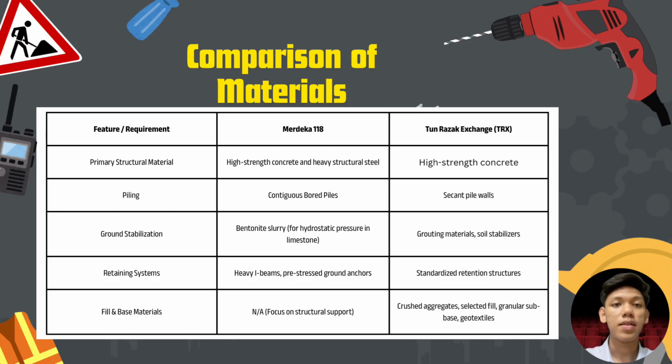In terms of the retaining system, Merdeka 118 used heavy I-beams and pre-stressed ground anchors, while TRX used standard retaining structures. Finally, TRX also used crushed aggregates, selected fill materials, and geotextile for fills and base materials, whilst this was not the main focus for Merdeka 118. Overall, the materials were selected according to the different ground condition and engineering requirements of each project.